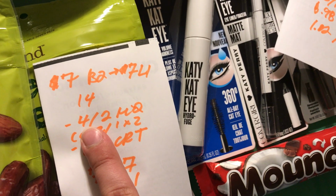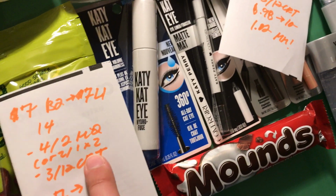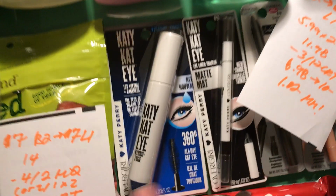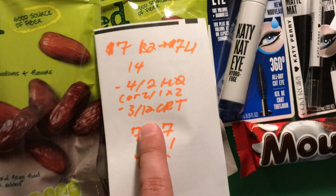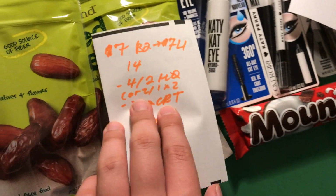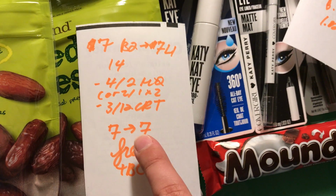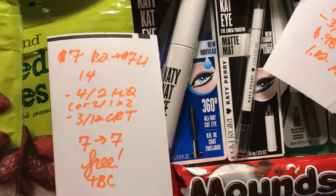There's a $4 off 2 coupon in Today's Red Plum insert for any 2 CoverGirl products. There's also a $2 off 1 for the eye product. So you can use it on this one or this one, but you can't use it on lipstick. So if you want lipstick, use the $4 off 2. If you have only one paper, do whatever you want to do. And then I had a $3 off $12 cosmetic CRT, so that worked fine. Paid 7, got back 7, so it was free. Plus it tracks for Beauty Club.